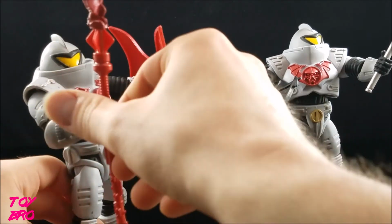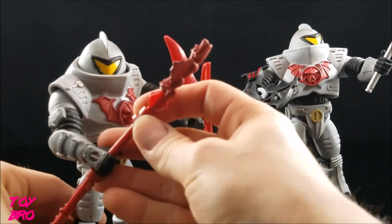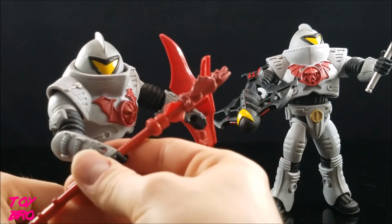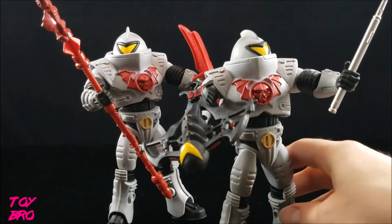And then we've got the staff, which is all decked out in techno type sculpting, and then it even has kind of a Horde, I don't know what you want to call that, maybe like an imp type creature on the end of it, but very reminiscent of vintage style Horde stuff. So I'm very pleased with the accessories for sure.